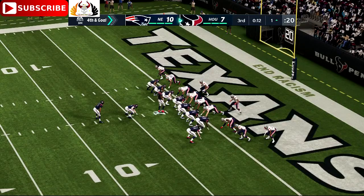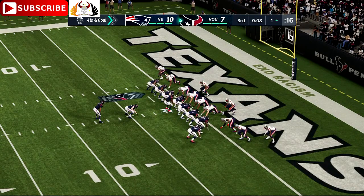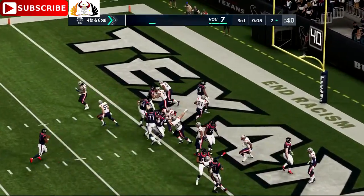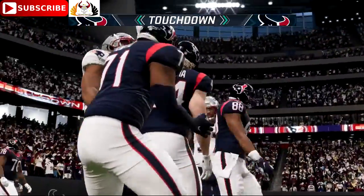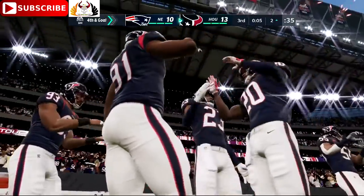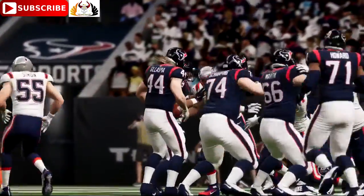They're not going to kick it. A chip shot, but they're going for it down 3 on 4th down. They turn to the fullback, Gillespie. And he's in for the score. Touchdown, Texans. It's the fullback taking it in. And the Texans have taken the lead.